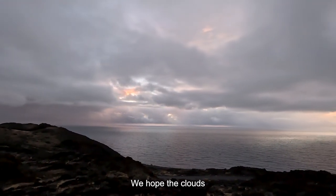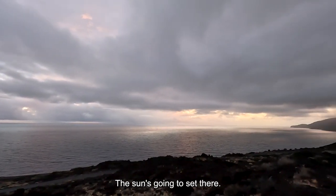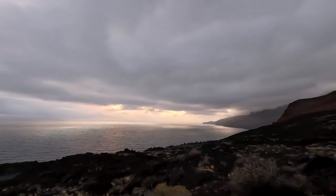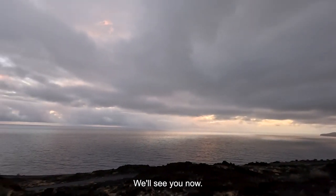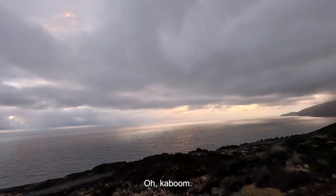We hope the clouds clear up a little bit more. The sun's gonna set there. We'll see, you know. You guys ready for a time lapse?